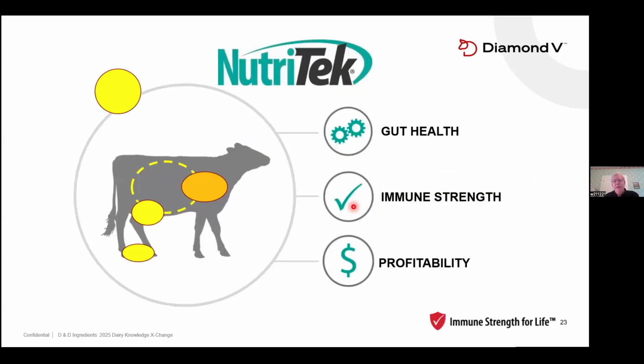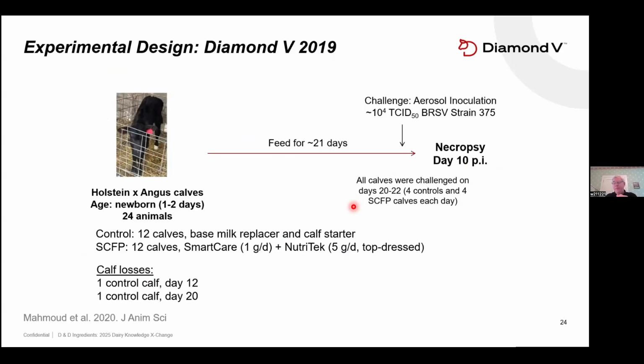Okay, so that was the udder. What about the lungs? Again, we got these signs that maybe we're helping out with the respiratory system as well. How can we check that out? Well, Dr. Jody McGill's group at Iowa State has a BRSV challenge model, and that's what we use to really evaluate this potential health improvement.